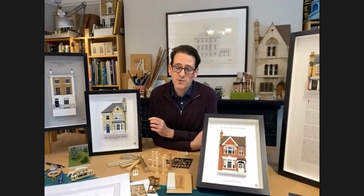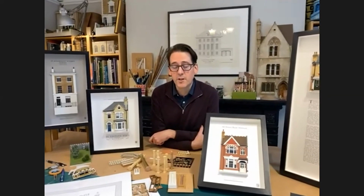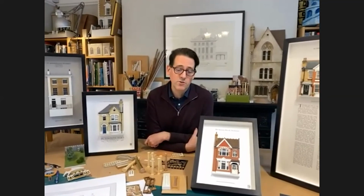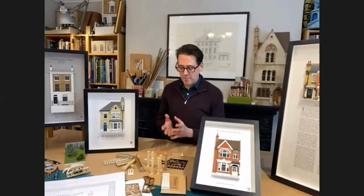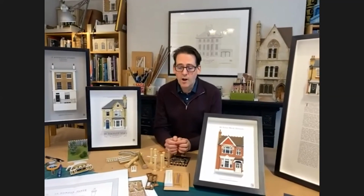Some buildings that are very large can be quite simple, so with every single commission, I'd like the owner to get in touch with me. We can talk on the phone, or we can communicate by email or even Zoom. And I can find out as much information from them about how they want the project to work, and from that, we can talk about the pricing as well. The starting price is really an indication of what it's likely to cost.